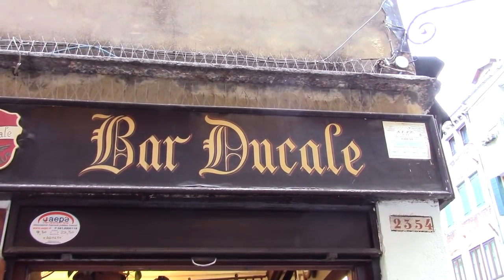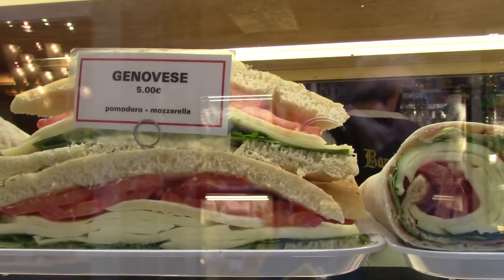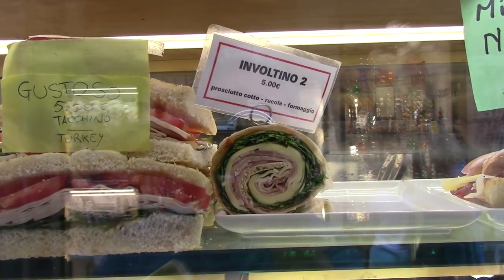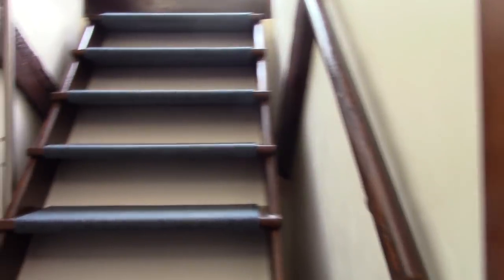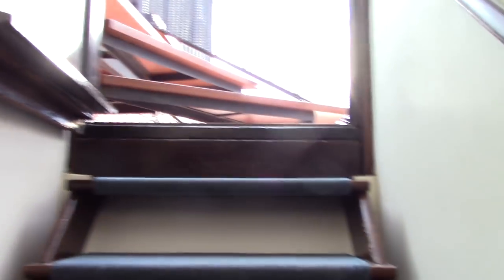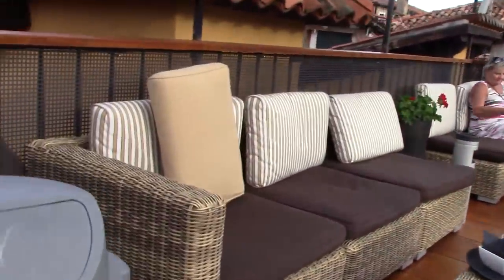We came to the Bar du Palais for dinner. The girls got these right here. Becky got the Genovese, and I got basically a turkey sandwich. So we have gotten our dinner, and we are gonna go up the stairs here. We're gonna go up to the roof and eat. And this, oh, look at this. How nice.